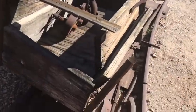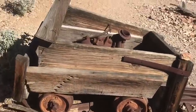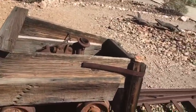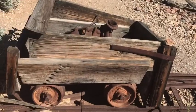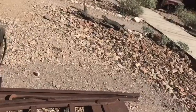Here's one of the old, what do you call them? I don't know. Buggy? No. Cart? A mine cart. Mine cart or something like that. We're drawing blanks.